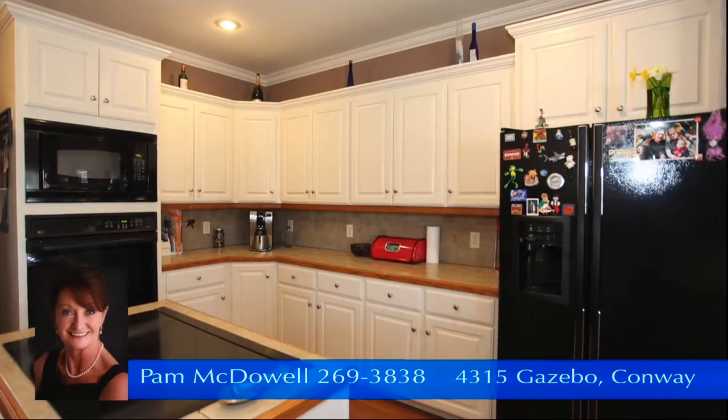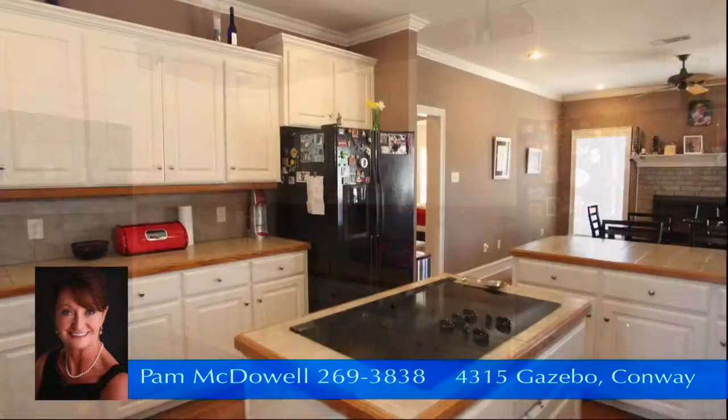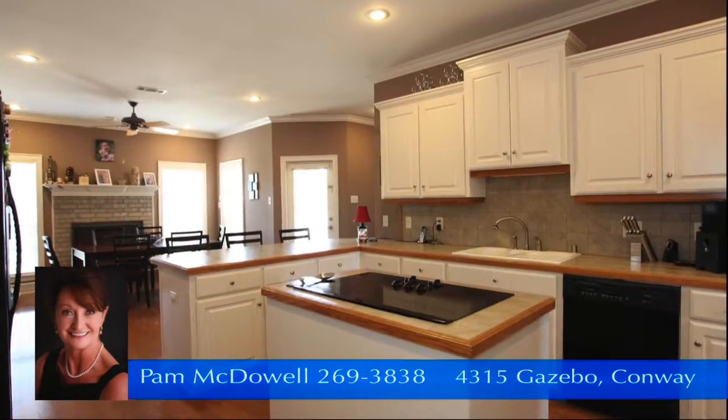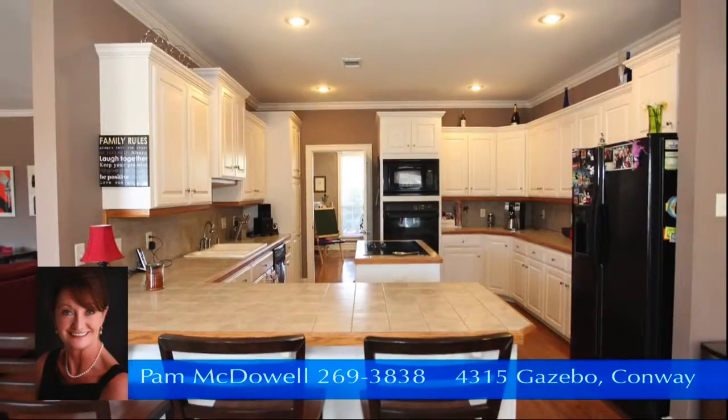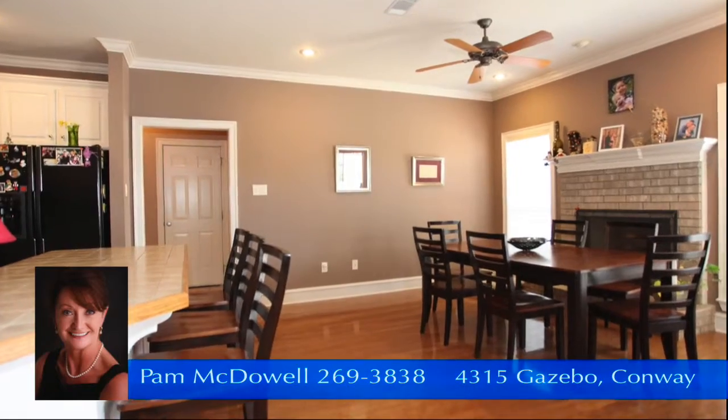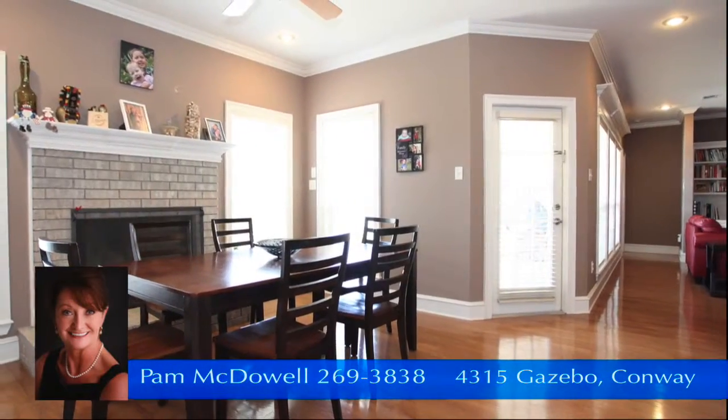A large bonus room is upstairs with a bath. It could be used as a fifth bedroom. The bonus room has attic access to a large storage area. The oversized garage offers a separate door for golf cart storage. There's even a storm shelter in the floor of the garage.